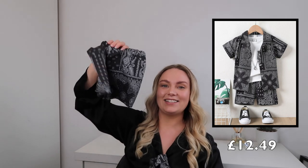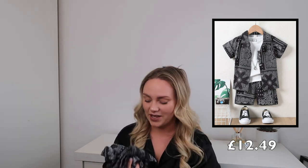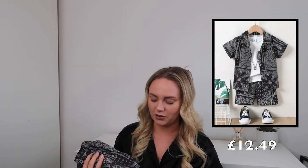And little shorts. I mean, oh my God, you'll see a picture of it here, but oh my God, tell me he's not gonna look cool AF in this co-ord. I love it. As soon as I saw it, I was like, Ross is gonna hate that, but I love it. That is amazing. He needs it. I think this was more like £9, but so good.